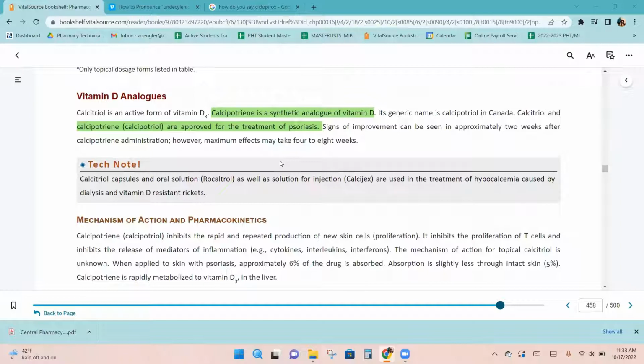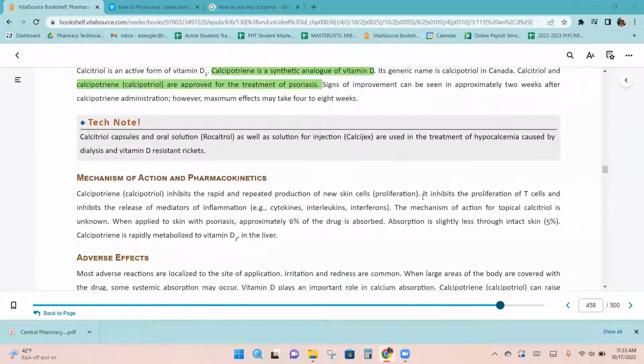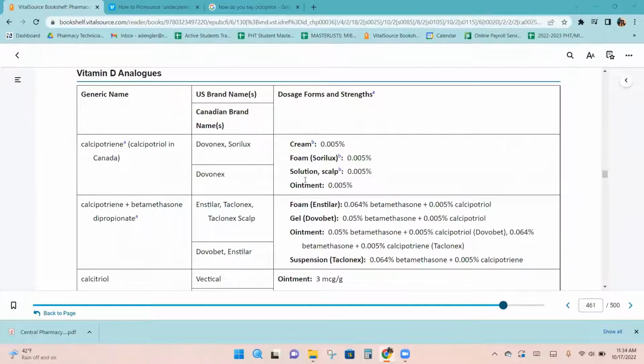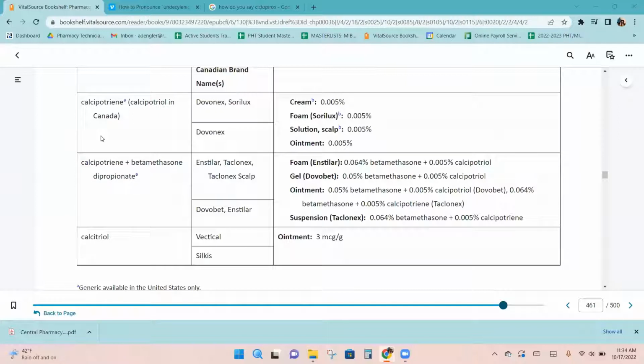Calcitriol is an active form of vitamin D. Calcipotriene is a synthetic analog of vitamin D, and it is approved for the treatment of psoriasis. It inhibits the rapid and repeated production of new skin cells, proliferation. It inhibits the proliferation of T cells and inhibits the release of mediators of inflammation. The mechanism of action for topical calcitriol is unknown. So we have our vitamin D analogs. You can see for the calcipotriene and betamethasone dipropionate combination, we have foams, gels, ointments, and suspensions.